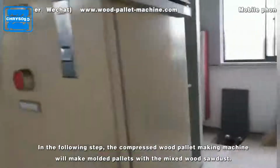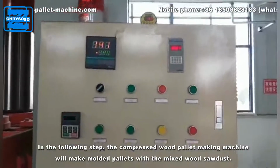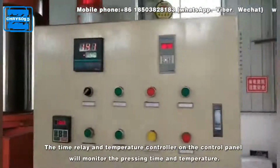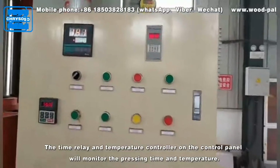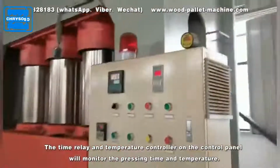In the following step, the compressed wood pallet making machine will make molded pallets with the mixed wood sawdust. The time relay and temperature controller on the control panel will monitor the pressing time and temperature.